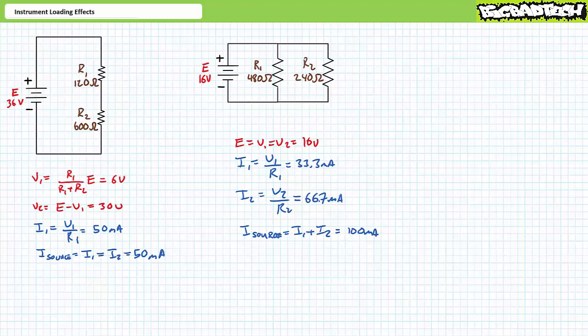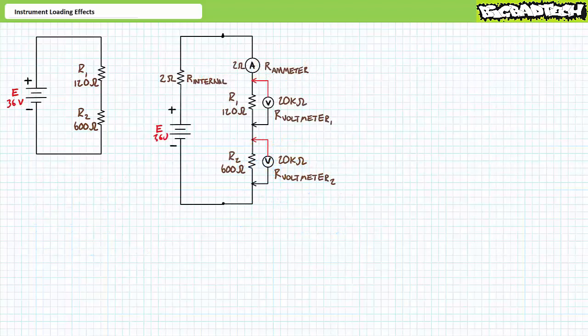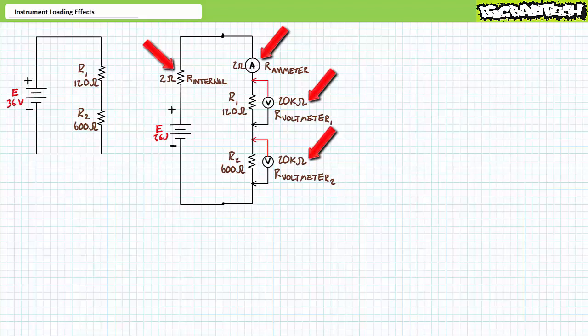Go ahead and copy these values down for later use. Let's model the series circuit as follows. Let's say the source has 2 ohms of internal resistance, as does a non-ideal ammeter. We'll additionally make use of 2 voltmeters, each with 20 kiloohms of resistance, in parallel to R1 and in parallel to R2. You will note that in accounting for these non-ideal elements, we are no longer dealing with a pure series nor a pure parallel circuit, but rather a much more complicated series parallel circuit.